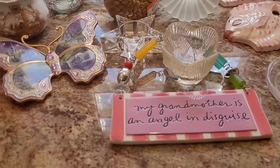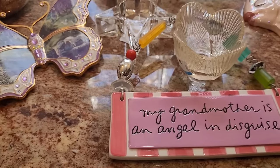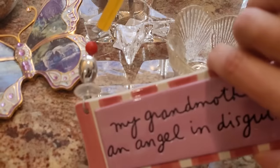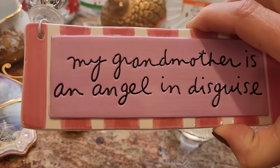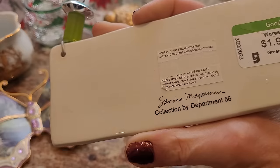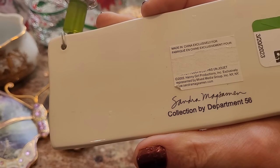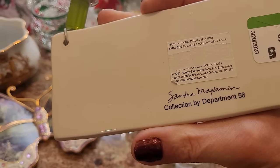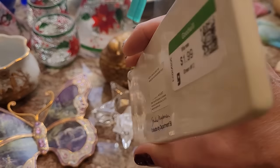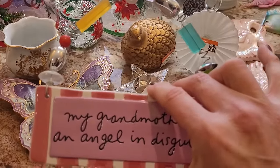This first piece is a lovely little hanging sign. My grandmother is an angel in disguise. Absolutely, I couldn't agree more. This is a Sandra Maximin piece, Department 56. I paid $2 for it. It is porcelain with a wire and bead hanging.